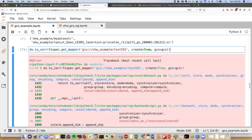But here, I'm just going to walk through what the code is actually doing. It's saying, write that data set that I opened to Zarr. And this is giving it the path to the bucket. And it's saying, please create this.